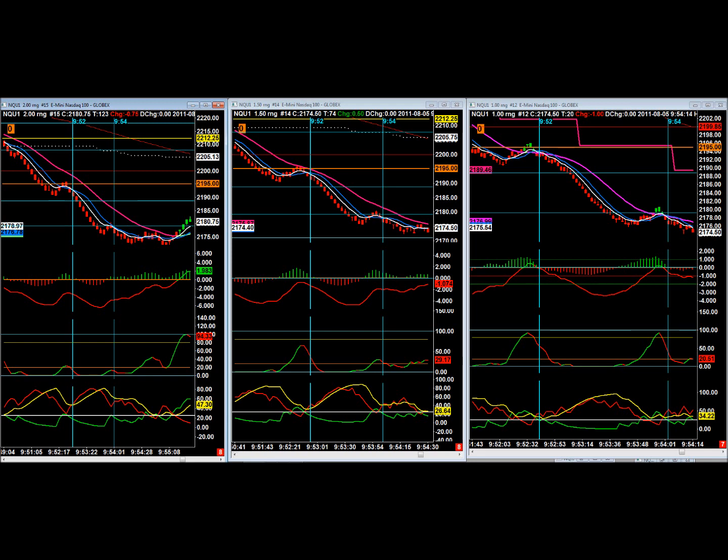So here's an entry here at 952 on the 1 point. Here it shows up on the 1.5 as a pullback to the 30 weighted at 952. And here on the 2 point it shows as a pullback to the 9. So you have an entry on all three charts, just showing up as a different type of entry. Like I said, MACD entry here, pullback entry here, and pullback entry here.